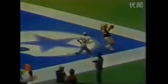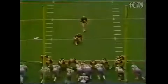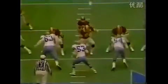John McDaniel is the man who gave Cliff Harris that little nudge that prevented him from even a shot at Malone. Mark Mosley hits, and it's 17-0 Washington.